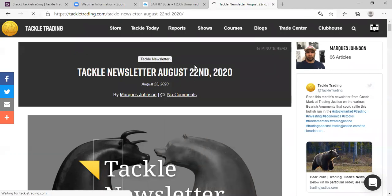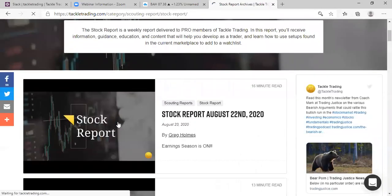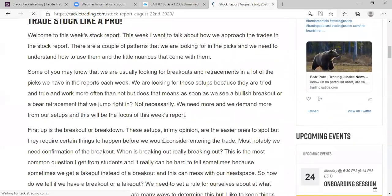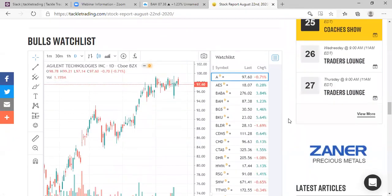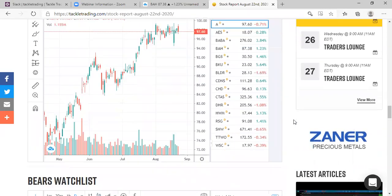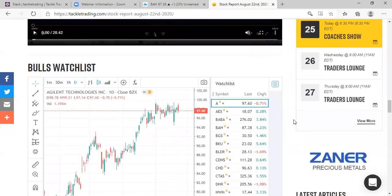So let's hop into the stock report. It's going to be really focusing on things from a stock perspective. Like I said earlier, Carlos, what we're doing is putting together a watch list coming into the upcoming week, right, for some potential trades, for some potential swing trade opportunities. No matter how we feel about the market, we'll always have a bullish and a bearish watch list. Because you never know when it's going to change, right?